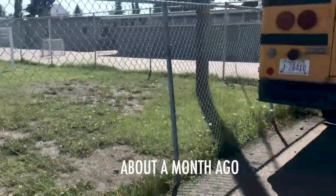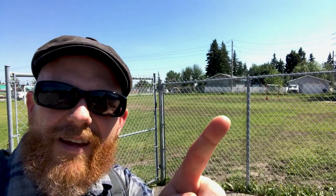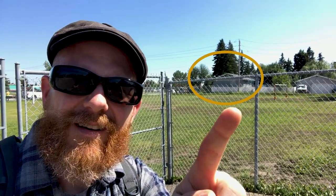Attached to this church right here. That house right there is the house my brother and I did grades 1 through 3, and we used to play in this field.